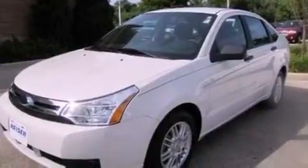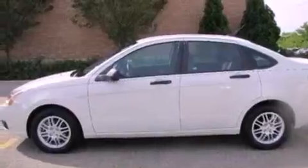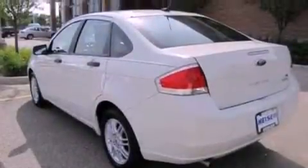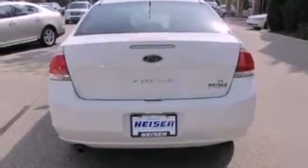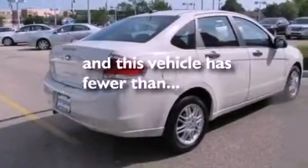Its top features include a split-folding rear seat, full power accessories, a rear window defroster, four well-positioned speakers, a multi-link rear suspension, a four-wheel independent suspension, aluminum wheels, a low tire pressure indicator, a keyless entry system, and this vehicle has fewer than 3,000 miles on the odometer.